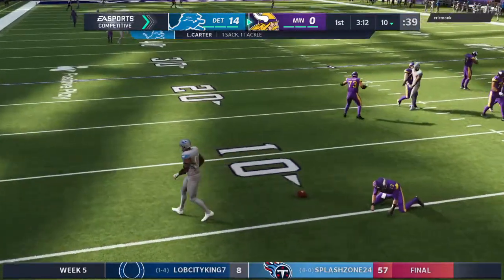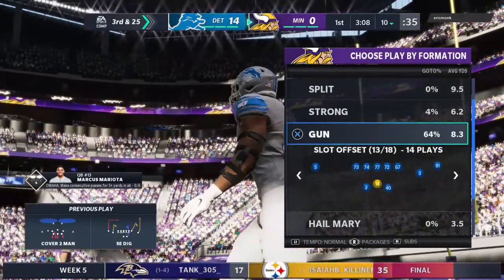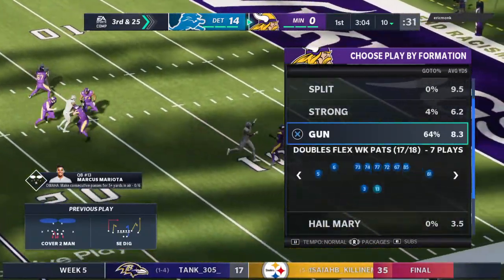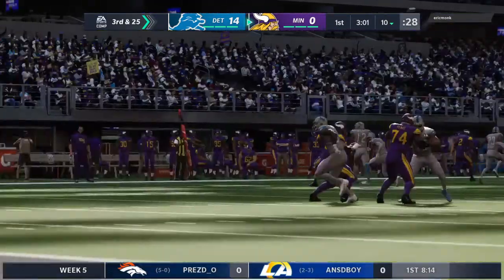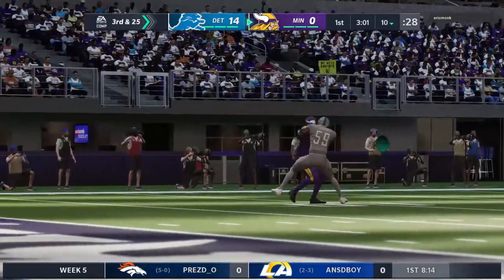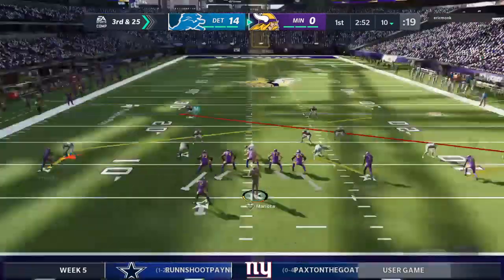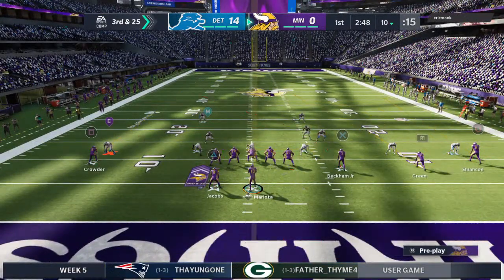Here as he's taken down. Give the sack to Lorenzo Carter. Well, someone's been up to the task so far in this game. They are already up a couple of scores, Brandon, and guess what? I think they're just going to pin their ears back now and get upfield and get after the quarterback. Been such an impressive first half to get that lead. After the sack, they'll come up now 3rd and long. Yeah, I wouldn't be surprised to see them run the ball here just to try and get some space.